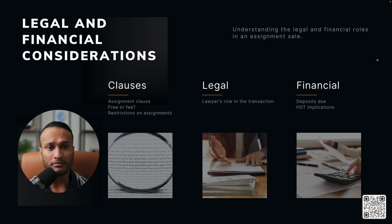Next thing you want to consider is the legal aspect of an assignment sale. Lawyers are heavily involved in an assignment transaction because these agreements are long, especially the ones that you signed with the developer, and lawyers have to be involved to make sure that A, it's assignable, and B, what conditions are there and what do you need to be aware of? What are the implications for both the assignor, which is the seller, and the assignee, which is the new buyer? So it's very important for lawyers to be involved in that process.